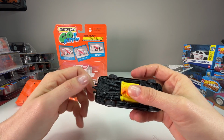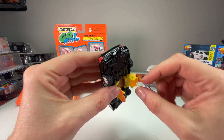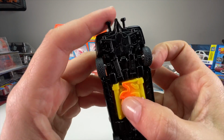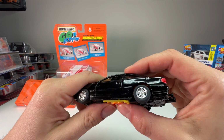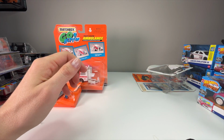Put that one down. Pull this out. Okay, so there is a pin. It looks like there's a pinhole right here that this slides in. When you do this, it slides in and it keeps it there. So if you push it in, it keeps it there. But if you pull it out, it allows it to snap.